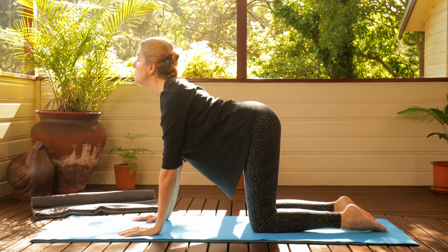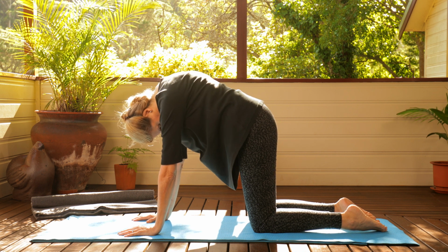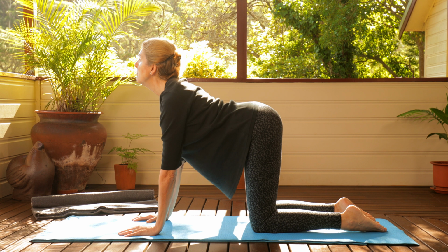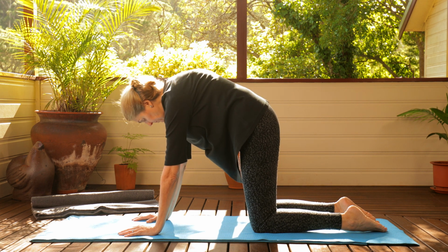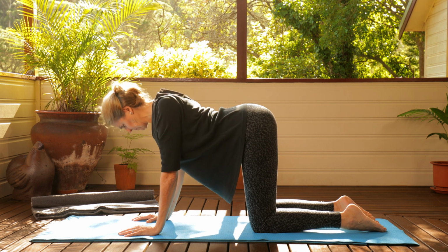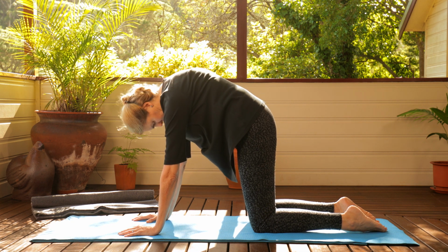About 5 to 6 seconds on the breath in, 5 to 6 seconds on the breath out, feeling the spine being breathed and rolled. And know that this is another cerebrospinal fluid pump. It's working the two major pumps of the occiput and the sacral bone to establish that healthy flow. The flexion and the extension motion of these two joints at the top and the bottom of the spine is critical to help pump this fluid.